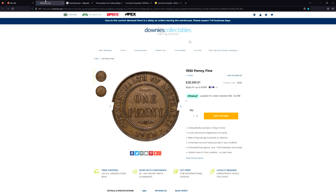So that is one of the solid reasons behind the price. This coin is an extremely rare coin. It's a bit of a myth in terms of how many of these were made, and it's practically the hardest coin to get in modern Australian coins. Definitely the hardest to get in circulating Australian modern coins, pre-decimal and post-decimal.